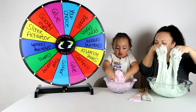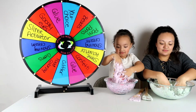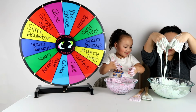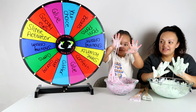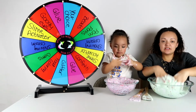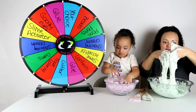Whoa, mine's so cool. I like yours. Thank you. You're welcome. I love yours too. Look at my hands, guys. It's not that sticky, right? Mine is really sticky because I added so much glue to mine. She kept asking me for more glue.